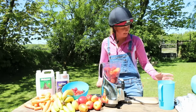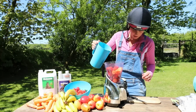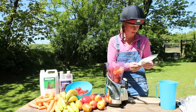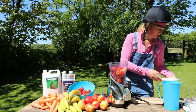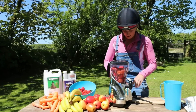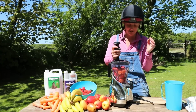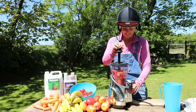Right, we're ready. Gonna add a bit of water. So you don't need to worry if you make it a bit too wet, because I have this stuff here. It's like a natural thickener. It's completely natural, no harm to horses or animals at all. Just gonna basically thicken it up if we make it too watery. So let's get this on. Now, before I press this, I'm gonna have to cut and put some music over this because it's a horrible noise. Ready? 3, 2, 1.